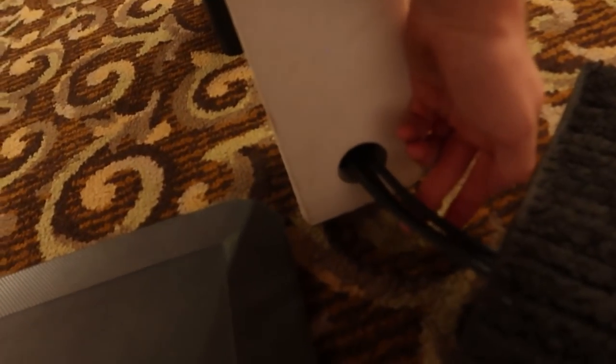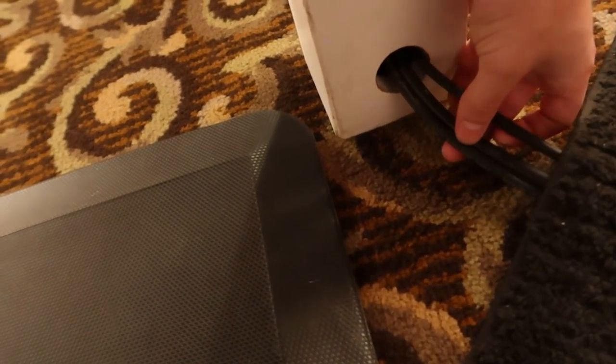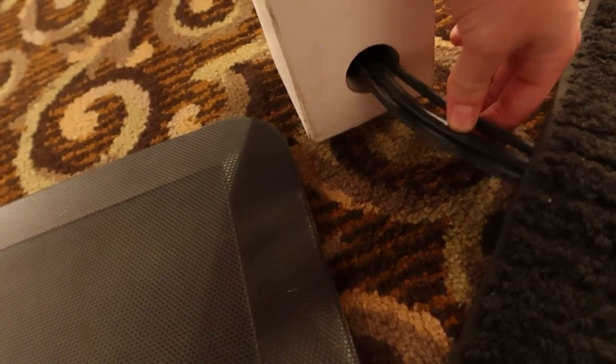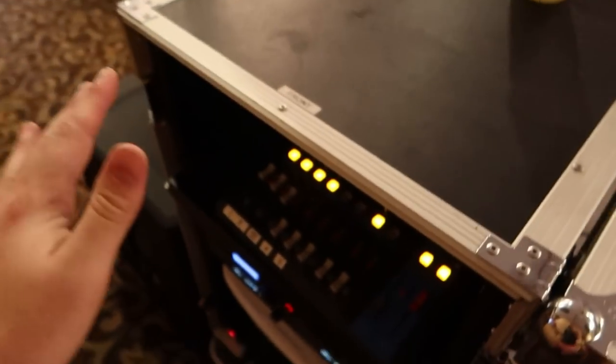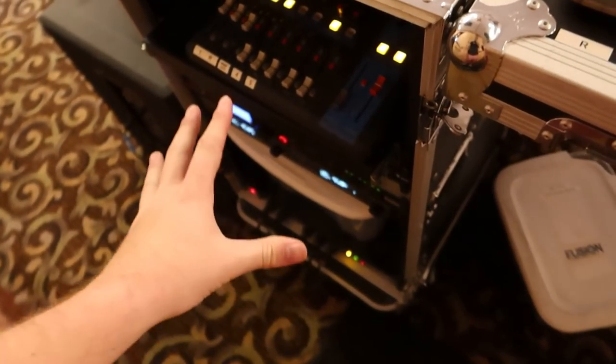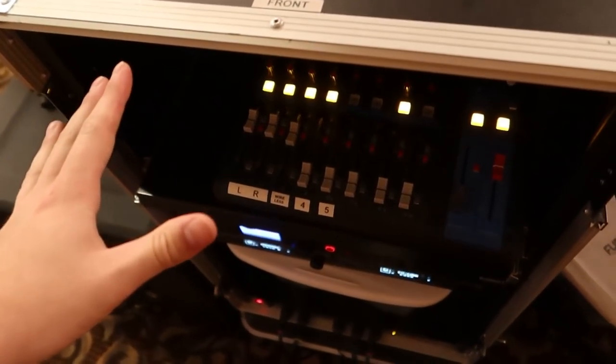And what it allows me to do is run down this leg and come out the bottom with my power and my 2 XLRs. So this is the power from the power conditioner in there, the Furman power strip, and my 2 XLRs. Those run back to the audio rack. There is a full video basically of me building this whole entire audio rack. It's overkill to say the least.